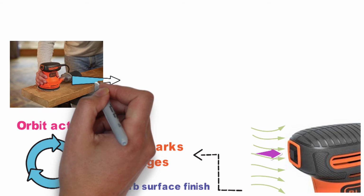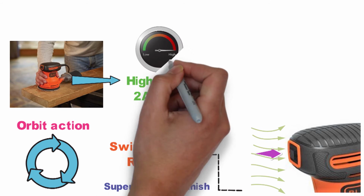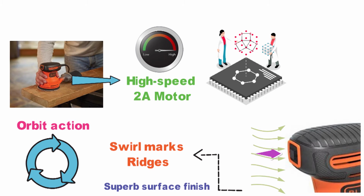At the heart of this sander is a high-speed, 2-amp main motor that provides the torque needed to drive the sanding disc in its elaborate motions. The motor employs state-of-the-art technology to yield a unit with a high power density that is compact and powerful.